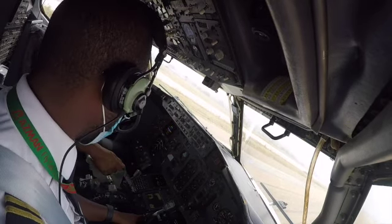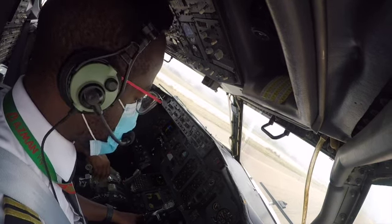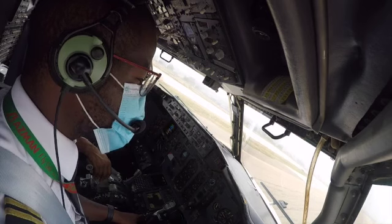So what this does is, if there is something not in place for takeoff, it's going to give us a warning sound and we rectify it. It's happened before and it happens. Sometimes it's trim, sometimes it's the parking brake, anything. There are so many things that could trigger the takeoff configuration warning, but we just have to check it to make sure that everything is in place.